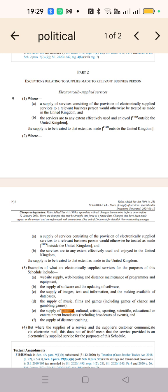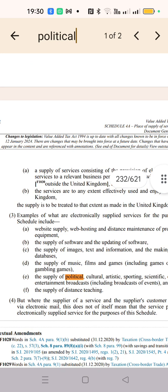But here, this is where it gets interesting on this page. This is to do with services outside Britain. If you pay for services from outside Britain, and you're getting those services electronically over computers, and they're basically electronic services, even if you're benefiting from them, if the services are provided from outside England, you don't pay tax on them. They're not actually taxable. In the entire Tax Act and the entire VAT Act, I've typed in the word political and it only appears twice. I just cannot believe that.